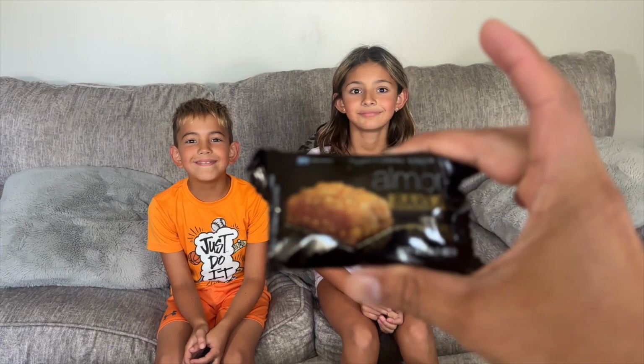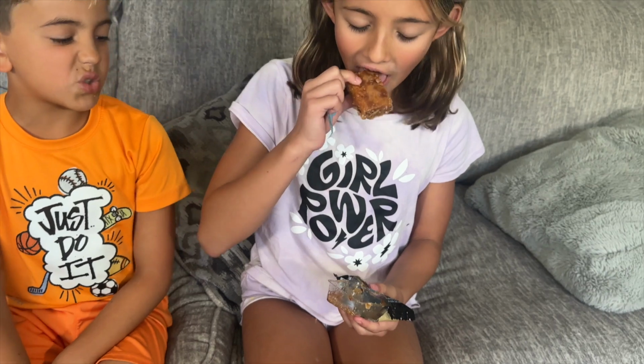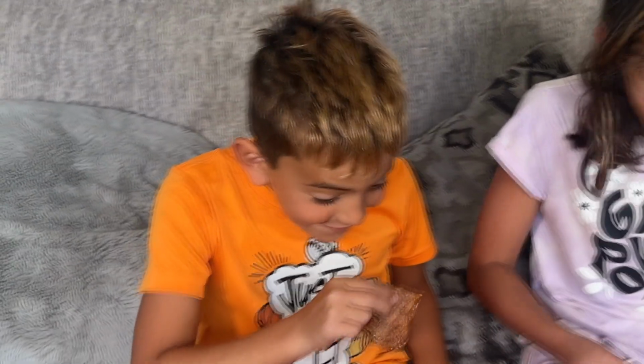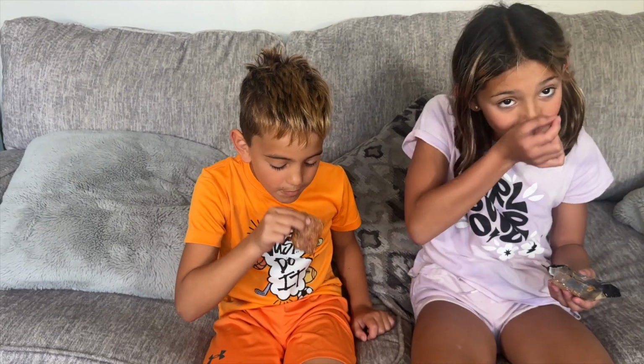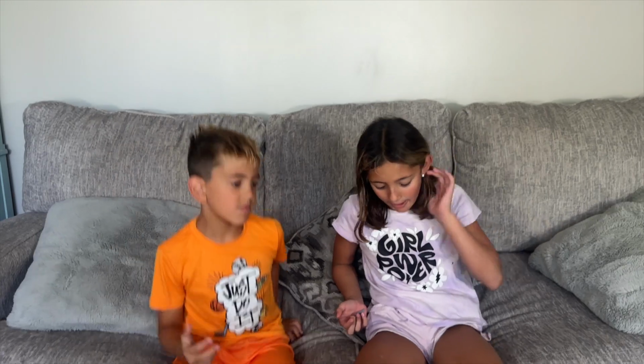An almond baklava from Greece. Let's try it out. Oh, it's heavy. Check it out. This is good. It's good. I like it. Okay. 8. Yeah, 8.